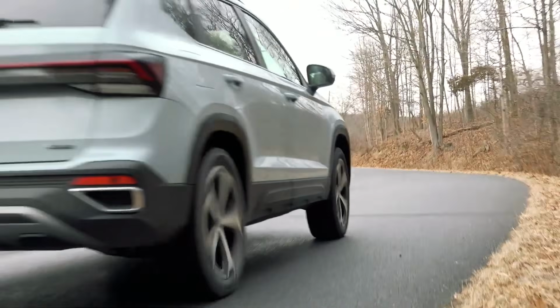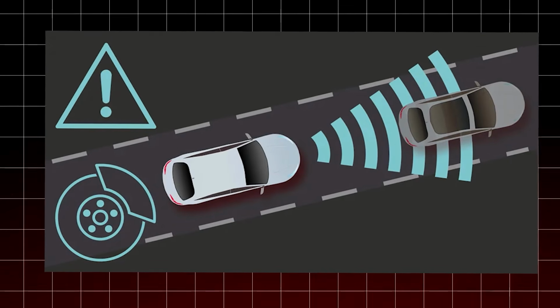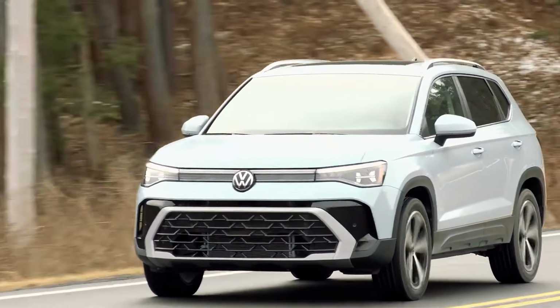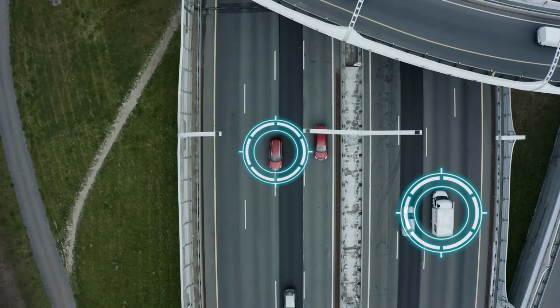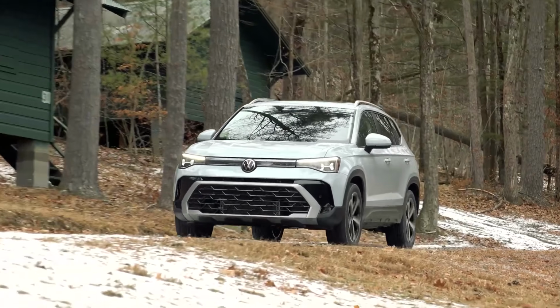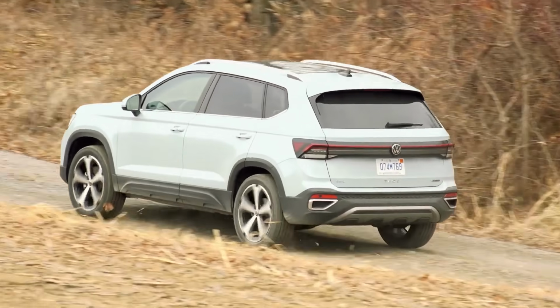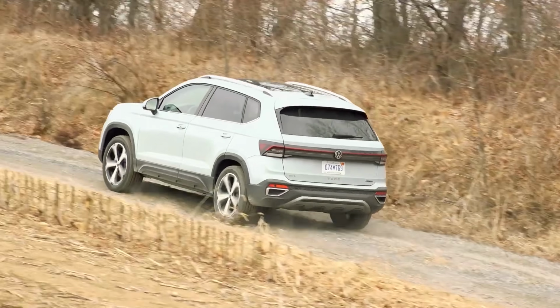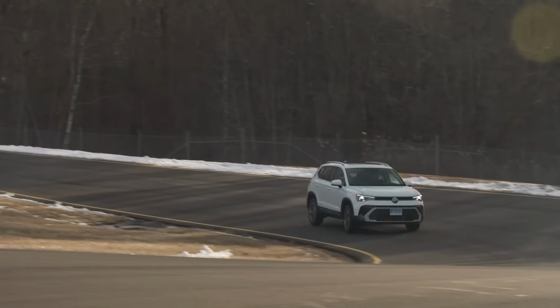But the danger isn't just for pedestrians, it's for the driver too. The vehicle-to-vehicle front crash prevention system has shown significant logic failures in 2026 testing. There are documented cases where the radar fails to recognize a stationary vehicle, like a car stopped at a red light, at speeds over 35 miles per hour. Instead of the car slamming on the brakes to save your life, it does nothing, leading to a full-speed rear-end collision. Structurally, the Taos is equally concerning.